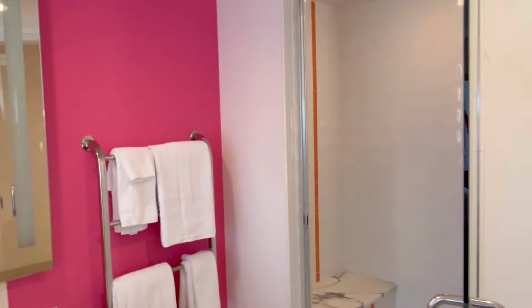Now, some of the older rooms have a tub and a shower. This one does not have a tub. It just has this big shower with a bench, so you can actually just sit in there and steam. I'm going to be in there later.